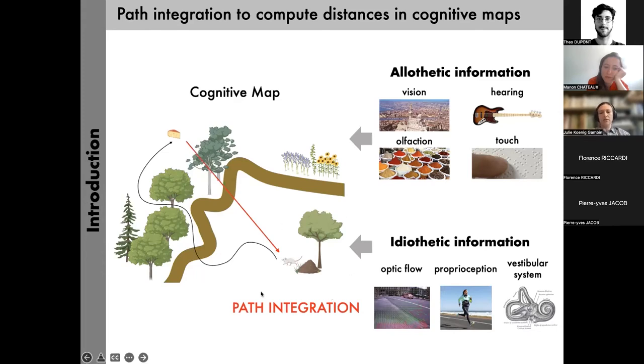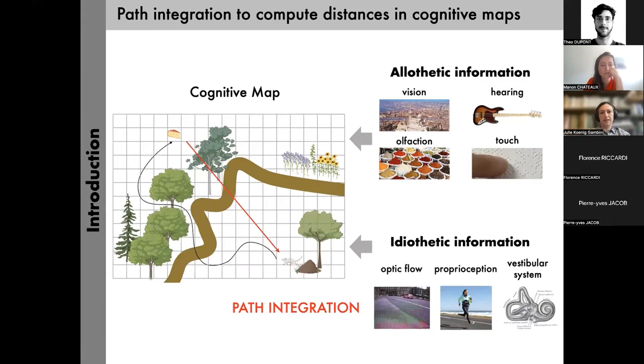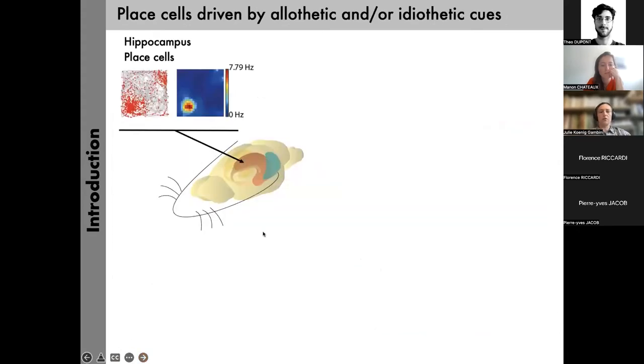And path integration is essential to compute this vector pointing from the position of the animal, here the cheese, to the starting point. Beyond this mechanism, path integration might be essential to generate the metric information of the map, so information about direction and also distance. In the brain, you have one structure that is very important for navigation using a cognitive map, and it's the hippocampus.